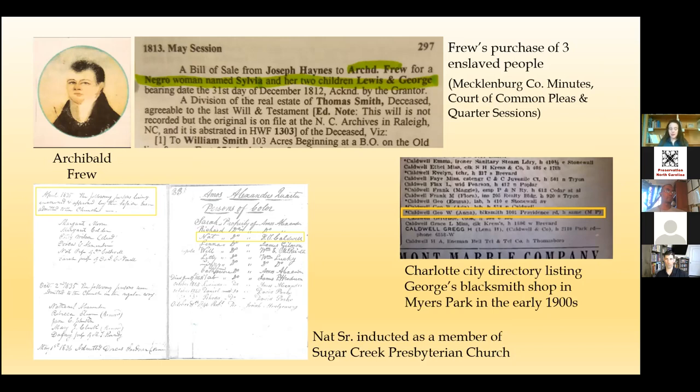Up until recently, we had very little information on Frew's enslaved, and just recently found notice of this bill of sale in the Mecklenburg County Court of Sessions. We also have uncovered documentation showing where Nat Caldwell was inducted as a member of Sugar Creek Presbyterian Church, a church still active in Charlotte, and one that was very closely connected to the Caldwell family. Dr. Caldwell had actually been an elder at this church.